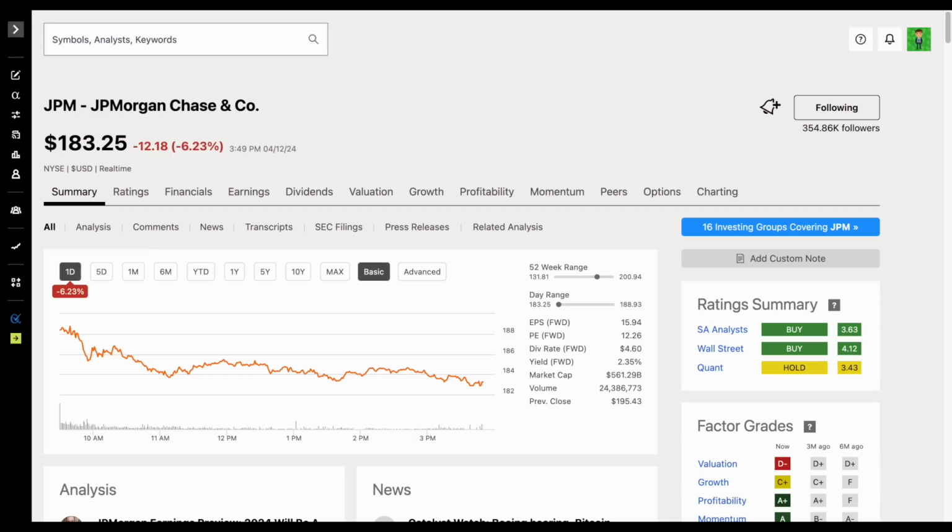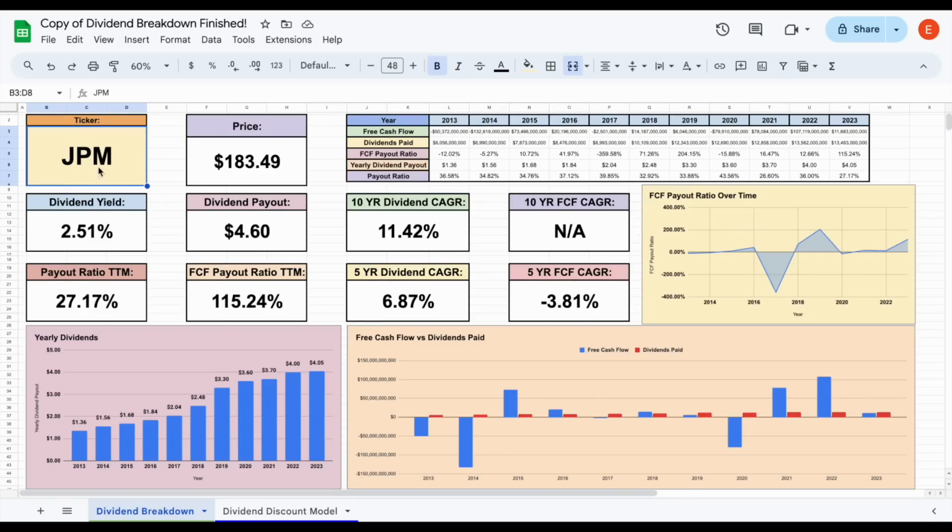Now, let's go ahead and look at the company from a dividend perspective. I've already plugged in JP Morgan, as you can see right here. Starting dividend yield is decent, sitting at about 2.51%, and after the most recent dividend hike, that puts them at $4.60 per share every single year.